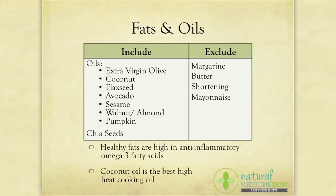So now on to fats and oils. Getting the right kind of fat in the Clean 14 detox diet is very important. Cheap GMO fats, genetically modified fats like corn oil, soybean oil, and canola oil are not good for you. Partially hydrogenated fats are the worst. They're usually found in cookies and crackers and margarine spreads, and they're highly processed and damage your cells.